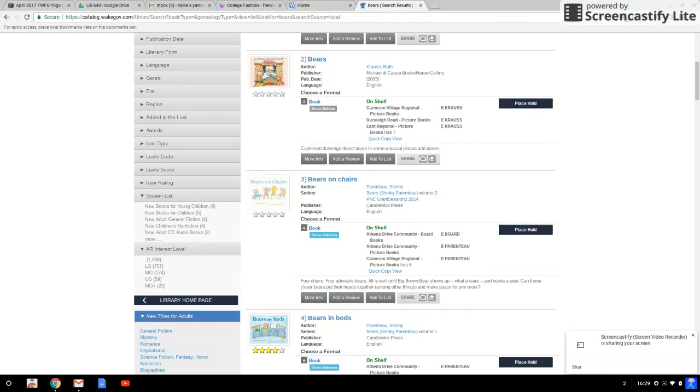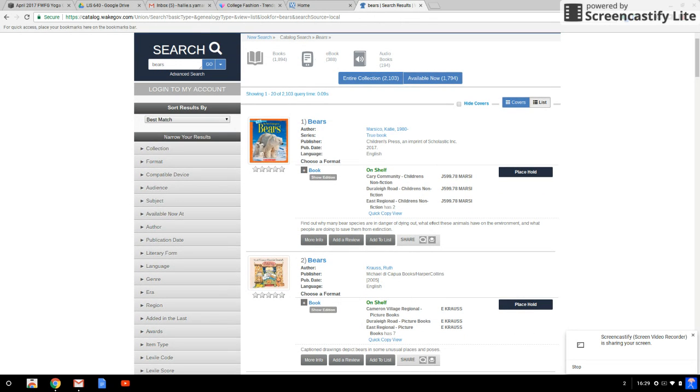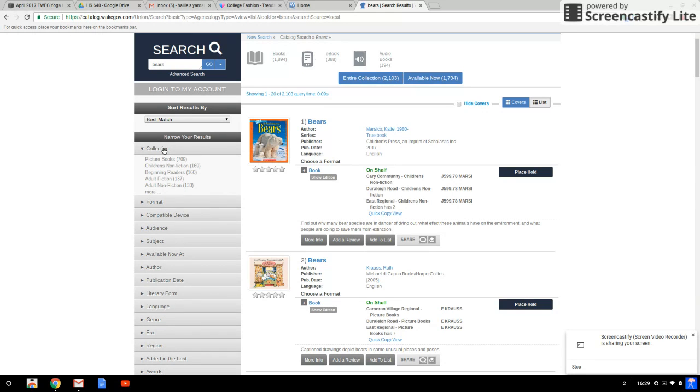Now, let's say I'm an elementary schooler who is working on a project on bears, and I only need children's nonfiction. Over here, "narrow results." I kind of wish it were in a different color. I feel like the gray kind of blends in, and it's not very aesthetically pleasing. Maybe another blue color or something.